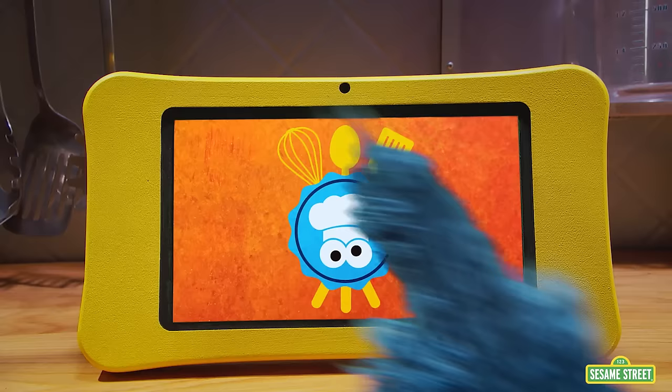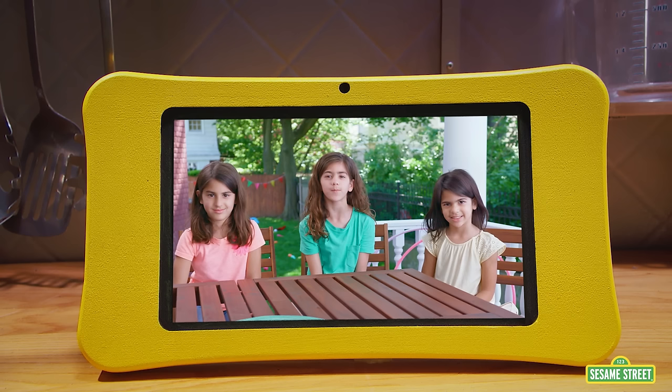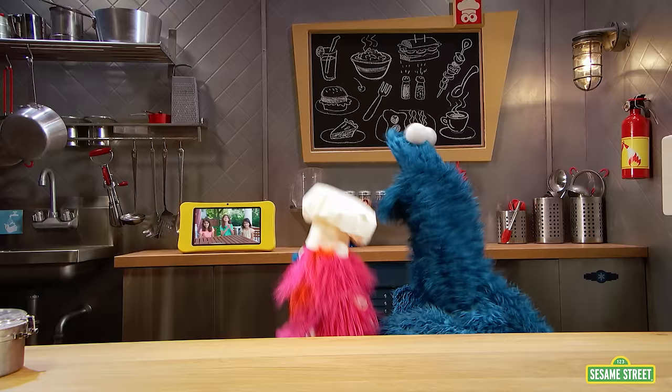Hello, Cookie Monster and Gonger. I'm Josephine. My sisters and I are taking a break from playing outside. We want to make watermelon ice pops because they're healthy, refreshing, and fun to eat. Can you help me, please? Of course we can help you because we are Monster Foodies!